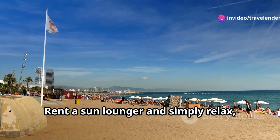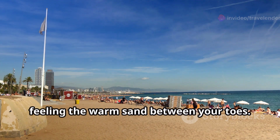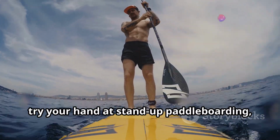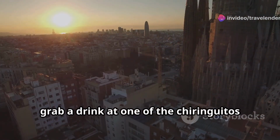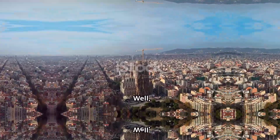Rent a sun lounger and simply relax, listening to the sound of the waves and feeling the warm sand between your toes. Take a dip in the refreshing waters of the Mediterranean, try your hand at stand-up paddleboarding, or simply enjoy the lively atmosphere. As the sun begins to set, grab a drink at one of the chiringuitos and watch as the sky erupts in a kaleidoscope of colours.